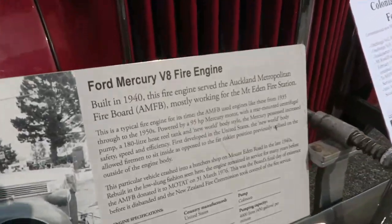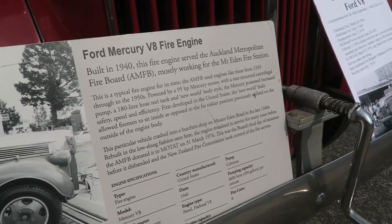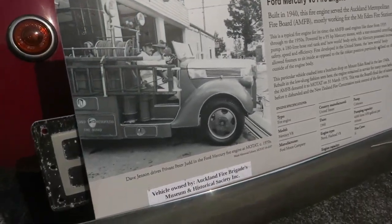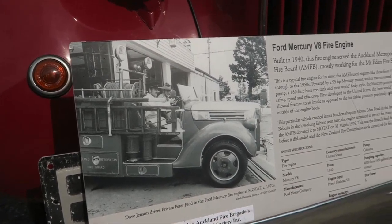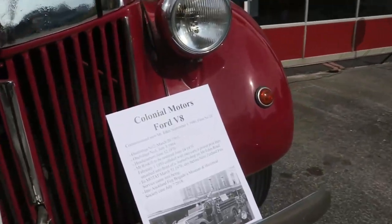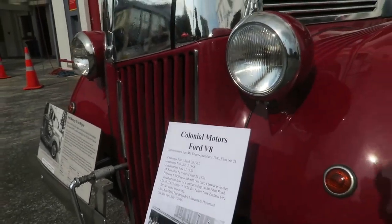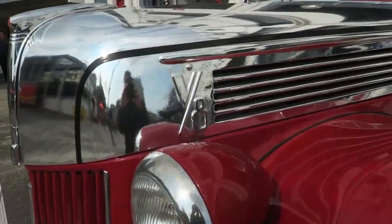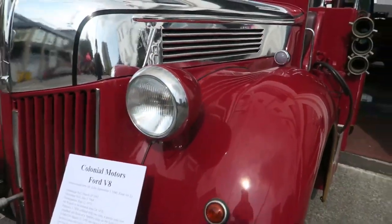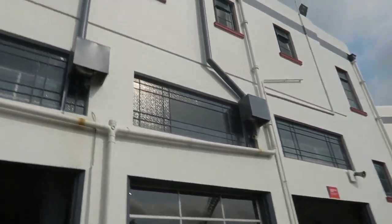Ford Mercury V8, built in 1940, served Auckland Metropolitan Fire Board, mostly working for Mount Eden Fire Station. There it is, it's where it got sent to. Here's the back of the station here, out the back.